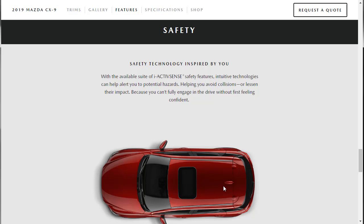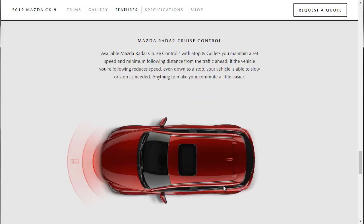Let's talk safety features. They say that the 2019 Mazda CX-9 has an available suite, that means optional, of i-Activsense safety features to help you avoid collisions or lessen their impact and alert you to potential hazards. So let's see what these optional safety features are.